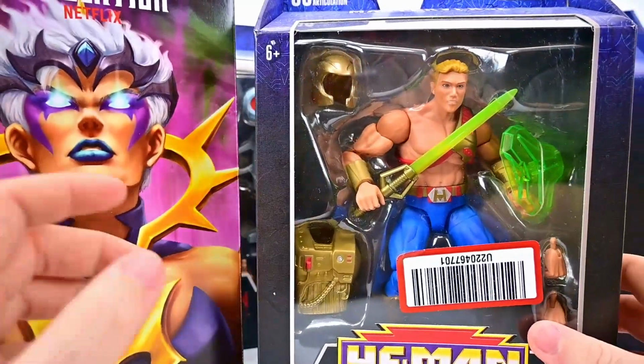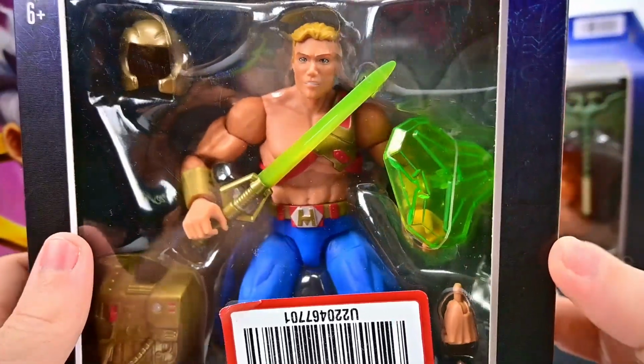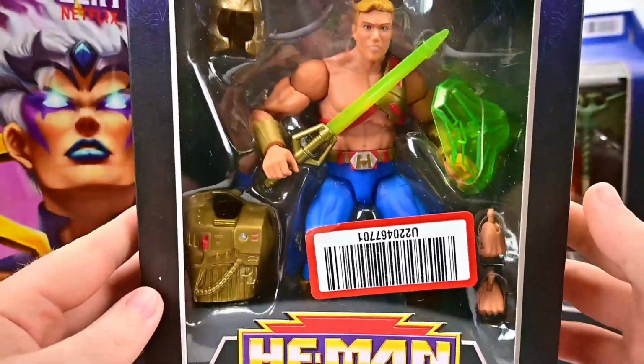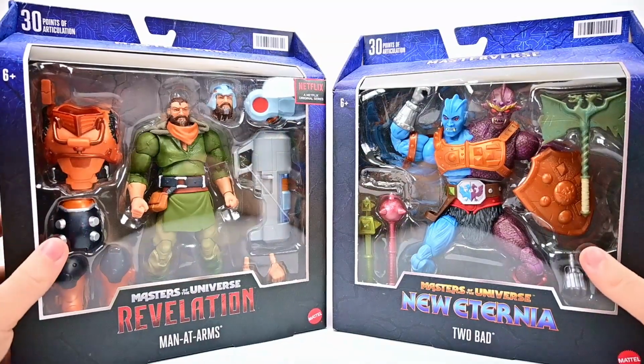And then we have the Target exclusive He-Man from the New Adventures of He-Man. It looks really weird from that early 90s cartoon and just looks crazy. That face looks horrible, but we have that New Adventures He-Man to look at. And then behind that we have some deluxes, and these are both Target exclusives.